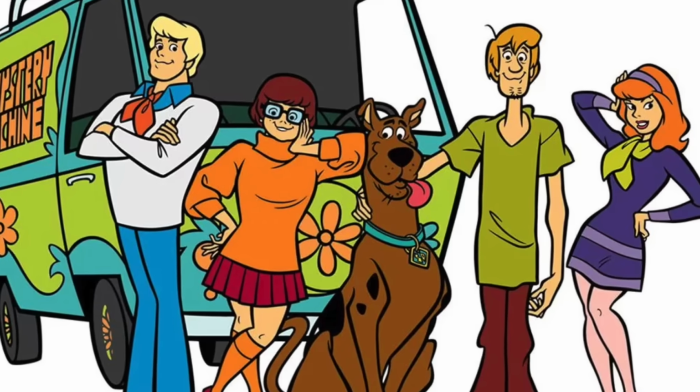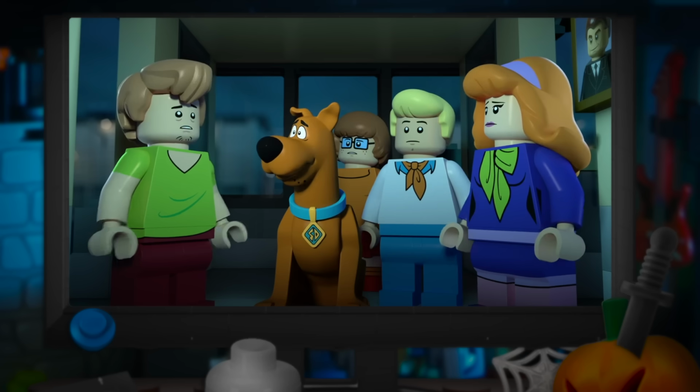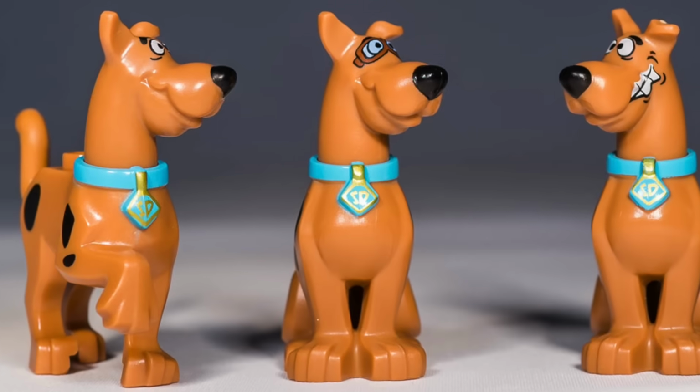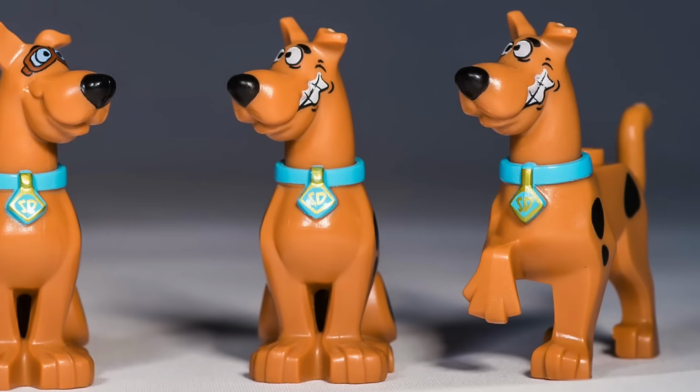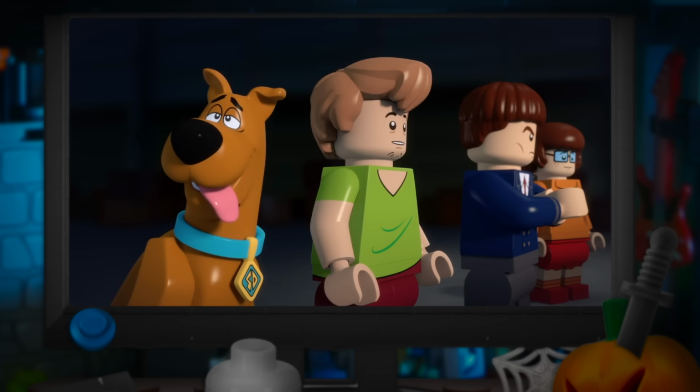The gang in the regular cartoons all have recognizable and distinct profiles, but Lego minifigures are all uniform and the same height. But since Scooby had specially molded figures in his Lego line, Lego Scooby can at least faithfully maintain his 2D version's movement and expressions.